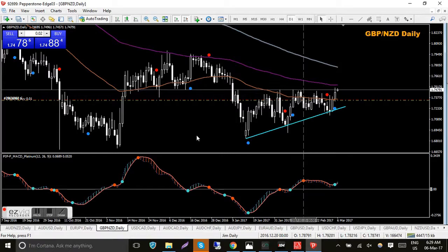Pound New Zealand, nothing in the daily. If you see other trades here, they're on the 4-hour chart. I'm in a buy on the 4-hour chart, but on the daily I'm in nothing. There's not much happening there, just a nice trend line across the bottom. Just have to wait and see. MAs are down, so ideally wait for it to roll over to the downside, then take a sell trade.